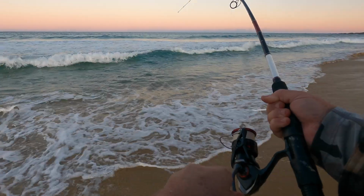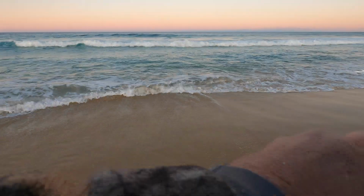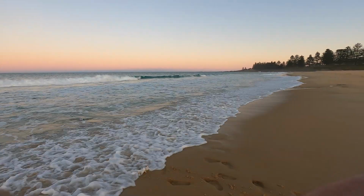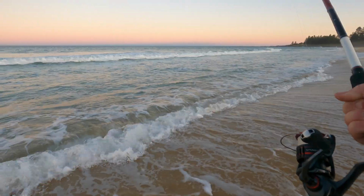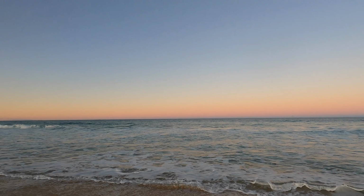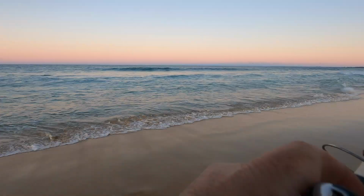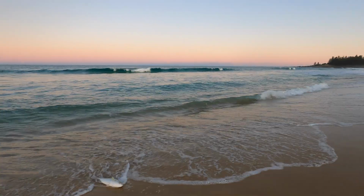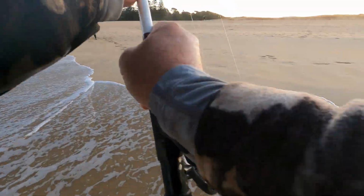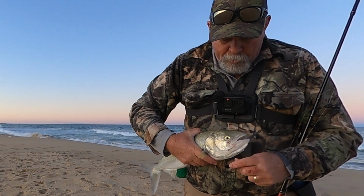Now this is the critical stage where it'll be very easy to snap a light leader. So I'm just going to wait for the right wave. This one looks promising. Not quite. This wave. Even in that shallow water, he's just got so much purchase on the water. Tell you what, he went really hard. Oh, he's in immaculate condition. That's a lovely 2.5 kilo salmon, I reckon.